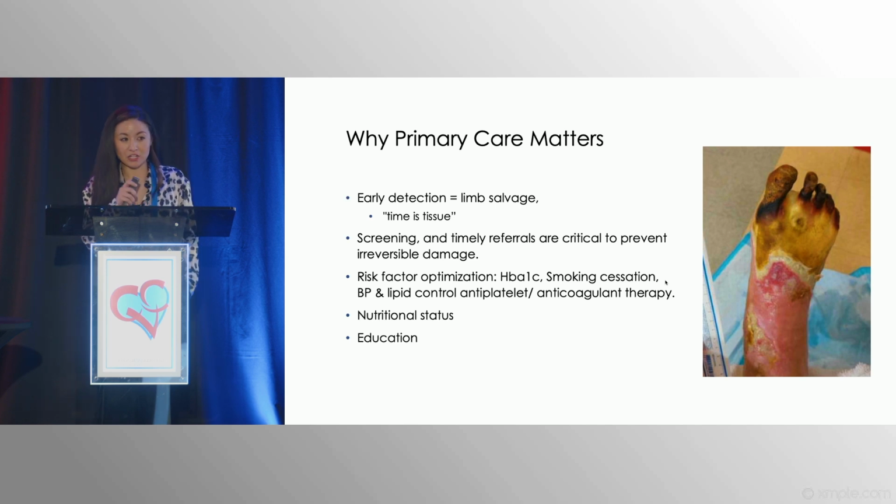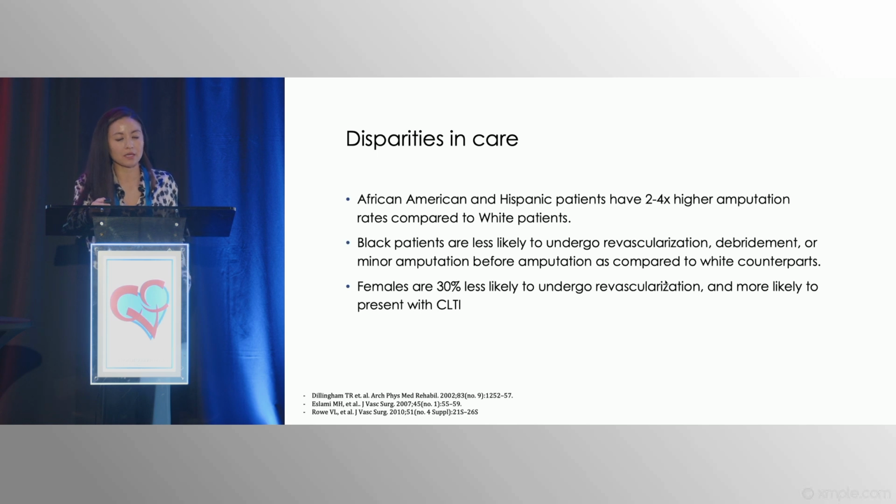Nutritional status. Actually, about 60% of our diabetic patients are found to be malnourished. They may be obese, but they're not always nutritionally optimized. A lot of times their albumin is low, especially in these sick comorbid patients. This was one of them. He had a really, really low albumin, so it's really important to get nutrition involved in his healing. When you have a large wound, your nutritional needs for protein go up significantly. So a lot of my patients, even if they're not seeing a nutritionist, if they have a large wound, they need to eat more protein.